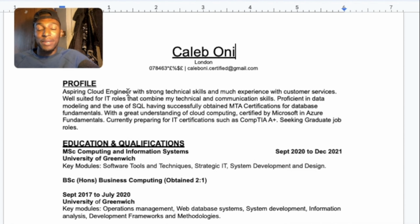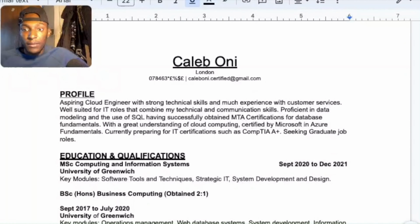For me, who wanted to become a cloud engineer and was going for those roles, I went for aspiring cloud engineer with strong technical skills and much experience with customer services. I didn't have experience in any other areas, so I put in customer service to represent the communication skills I have that definitely translate to working in tech as well. So following on, well suited for IT roles that combine my technical and communication skills.